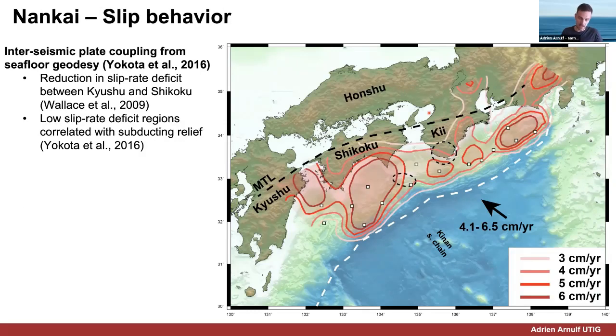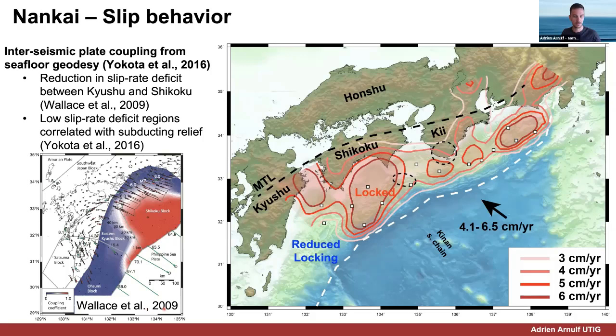In this next slide, the red contour represents the strength of interseismic plate coupling along the plate interface. This is derived from land and also offshore geodetic instrumentation. This is the work of Yokota et al. in 2016, and it builds upon earlier work from Wallace and colleagues in 2009. The main result from those two surveys is that there is a strong reduction in coupling or locking, moving from the offshore region of Shikoku to offshore Kyushu.